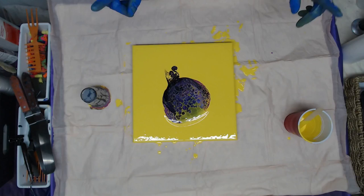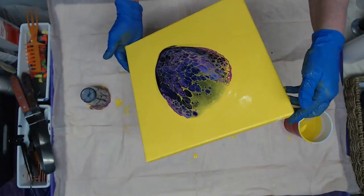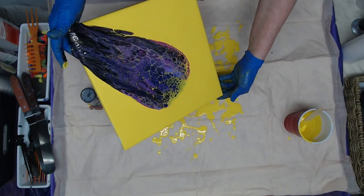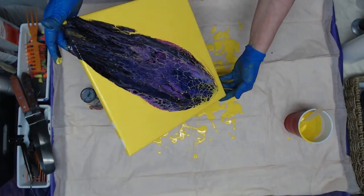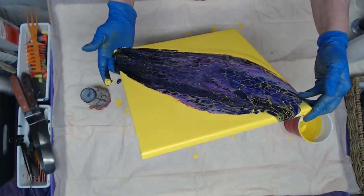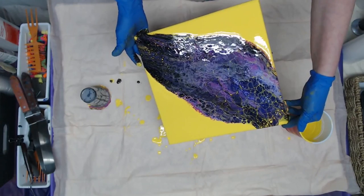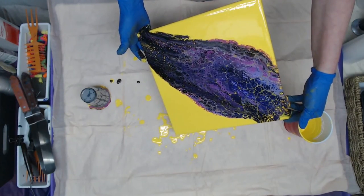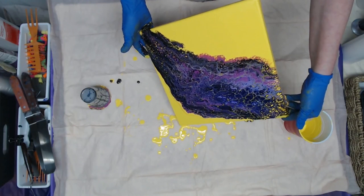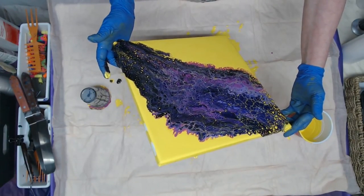Now you've got to remember, yellow is transparent, so that's all going to fall through. Carol says, look at all those cells. Monica's back. This yellow paint is fresh mix, so it's flowing really fast.